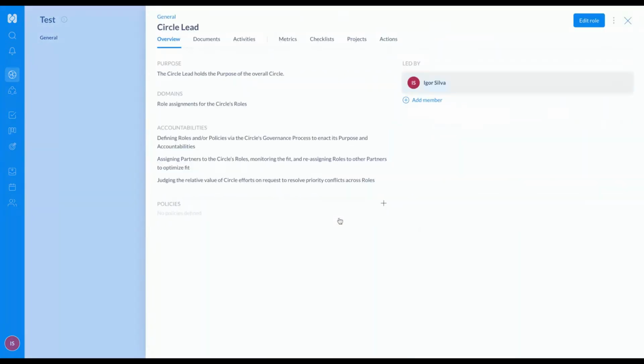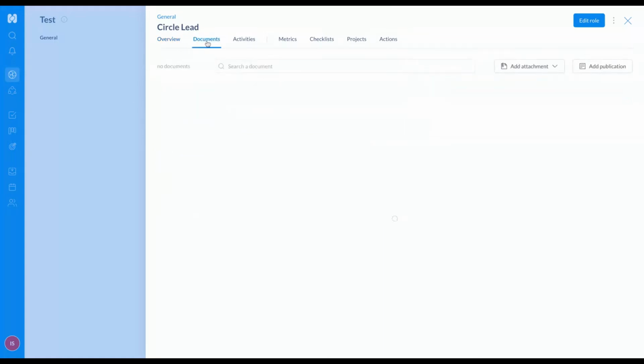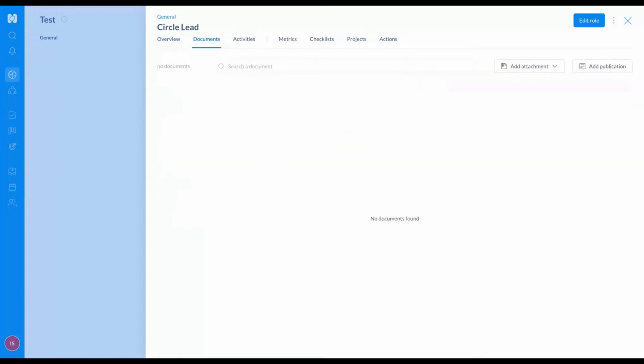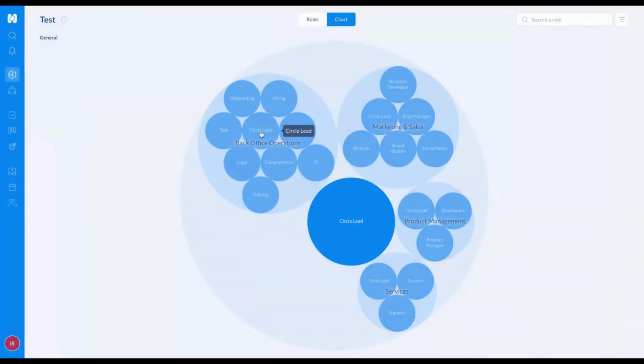And here we have the circle leader, the main one, like the CEO. It holds the purpose of the overall circle. From him or her will emanate all the delegations of the organization. And then you can see here the circle lead will be like the CEO and those who work near them. And here they can upload their documents, and you can see their activities, metrics, checklists, projects. That's the transparency, because in the organization, everyone can understand the process, and you can visualize all the aspects of your business development and workflow.